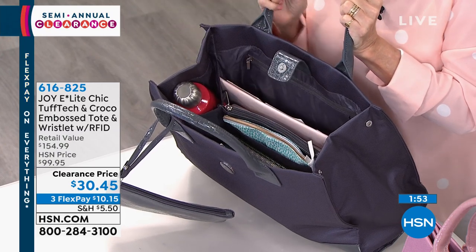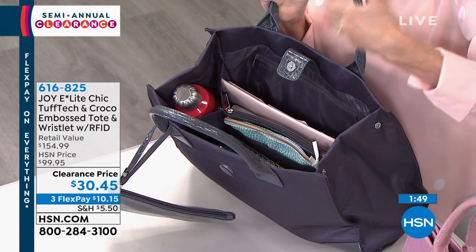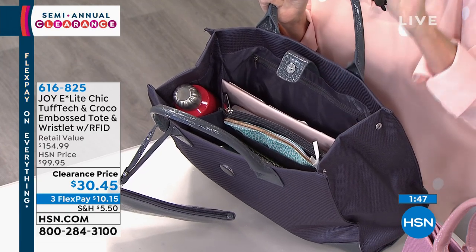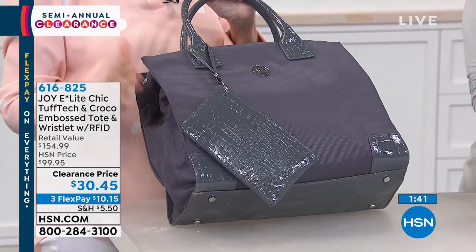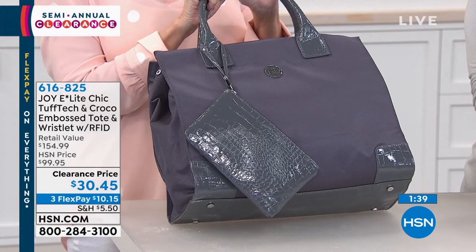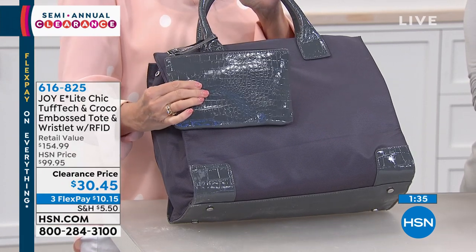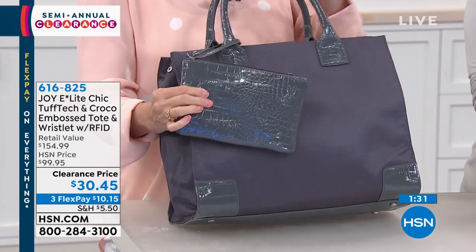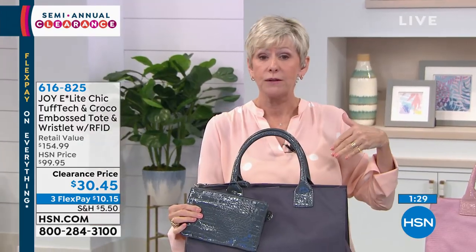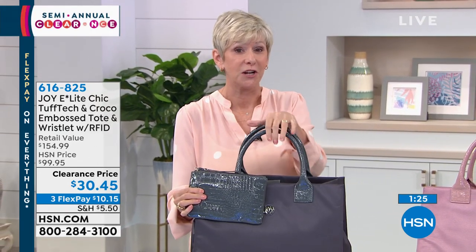You've got two separate zippered compartments. Your coffee can be in here, your beverage can be in here, your gym clothes could be in here. And no one has to be the wiser, because it's a gorgeous, gorgeous tote in this beautiful design. It's 17 by 13 with a 6.5 inch drop. And you've got the removable wristlet, so if you're just running into the grocery store, you can take it with you and go in style. It simply snaps on the strap, or you can just pop it right inside and use it like a protected wallet, because it's all over RFID protection in there.